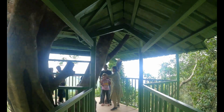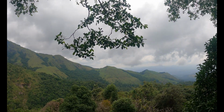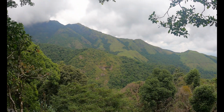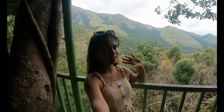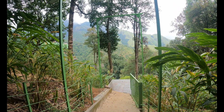There's a tree house. From there you can have a nice view. So that's the kind of viewpoint. This is the tree house. We are looking at the same mountain we saw from the glass bridge, but it is from a certain height. There was one more famous spot here, that is the Bali-type swing, but that is temporarily closed today, so we cannot make it to that.